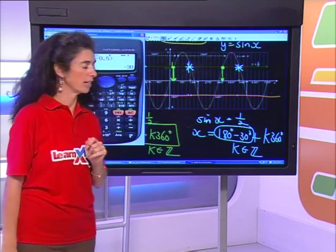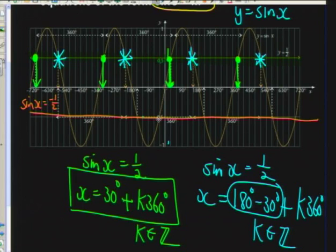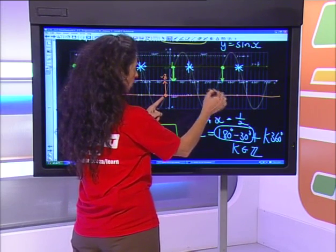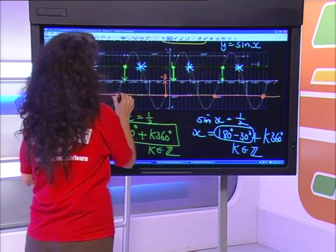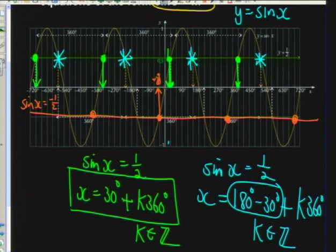Where is negative 30? That is in the fourth quadrant. So negative 30 would be about here, that angle over here. Okay, so that's great. So our first solution would be negative 30. What would the general solution be? Well, the general solution would be the formula that would give us 360 degrees later, back this way, 360 degrees later, and back this way, 360 degrees later would be somewhere there.